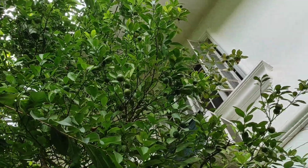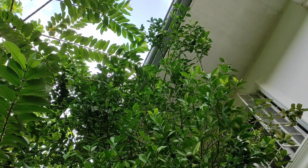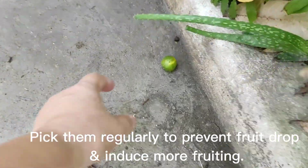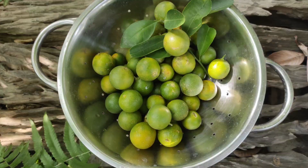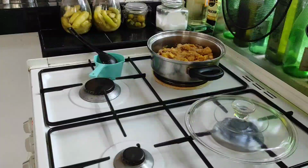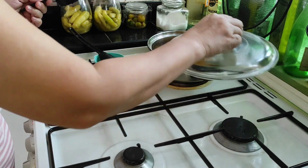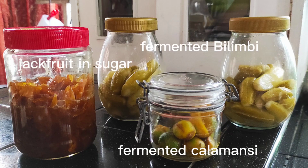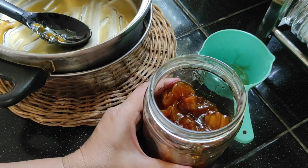My calamansi tree is dropping fruits daily, but finally I found the time to pick the ripe fruits from the tree instead of picking them from the ground. We juiced most of them, and I also tried other ways to preserve them, like fermenting them. I also fermented kamias or bilimbi fruits from my late father's garden and preserved some jackfruit in sugar. I just love jackfruit for homemade sweet desserts.